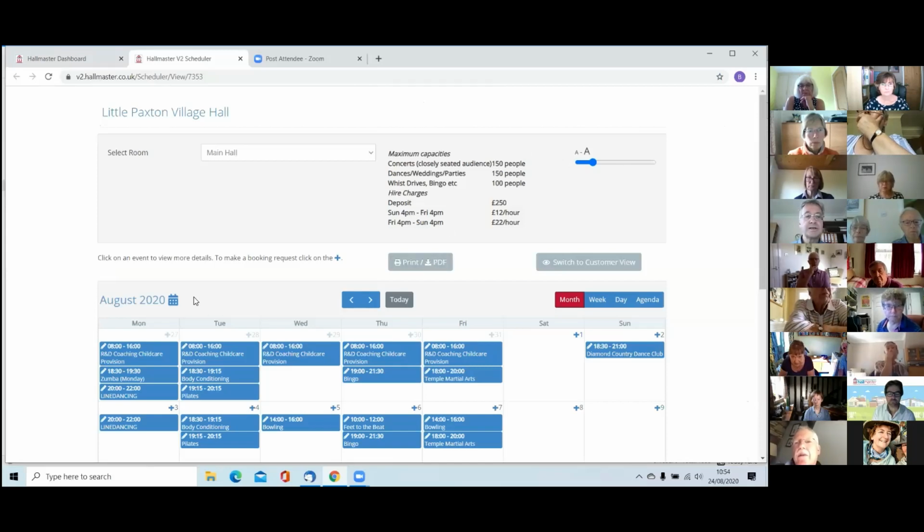Now you can see here there's various options. I don't want to go into all of them. This shows our calendar. I'll tell you now, we haven't taken out all the bookings that got cancelled. I think that's quite good because it gives you an idea of what it looks like.